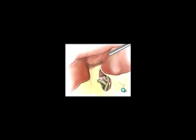All of the instruments are then taken out of the body. The gas is allowed to escape, the tissues are sewn together, and the skin is closed with stitches or staples. Finally, sterile dressings are applied.